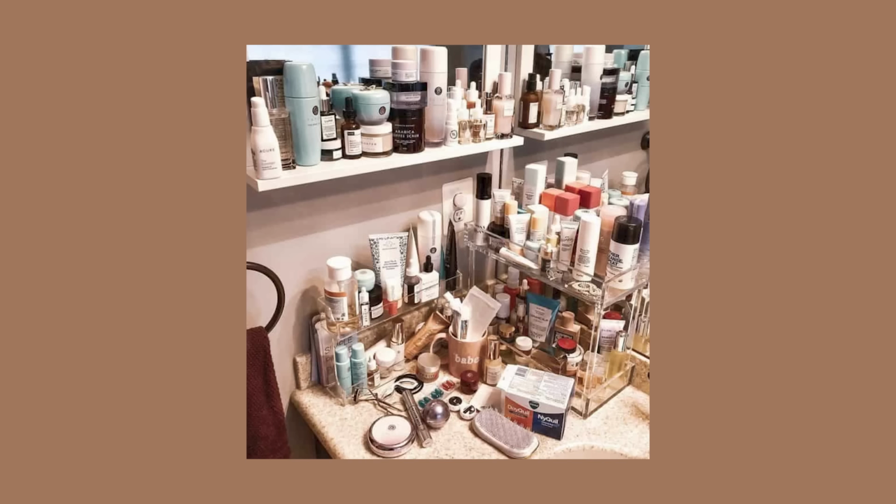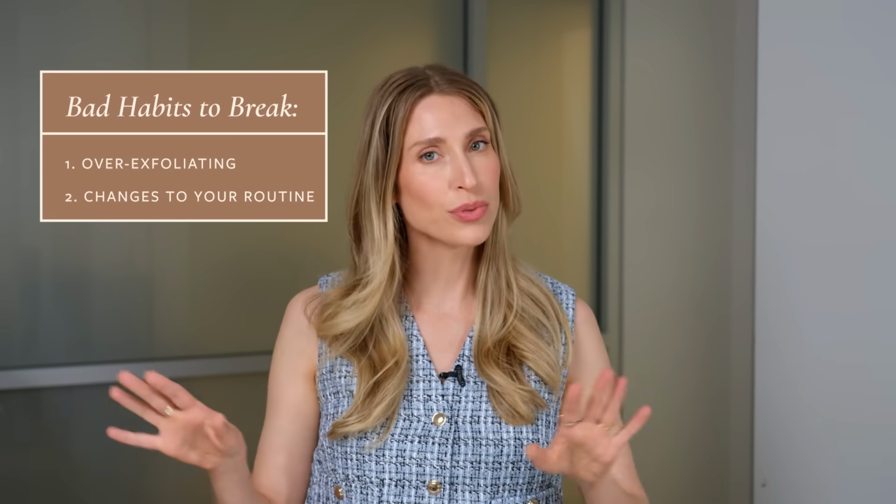And one tip I have is if you have a bathroom vanity or counter that's covered in different products, take those off there and just put them under the sink for a little while. Grab your core products, leave them out, and don't have those other temptations even in your line of sight. So we're not over exfoliating, we're not changing up our routine too much.